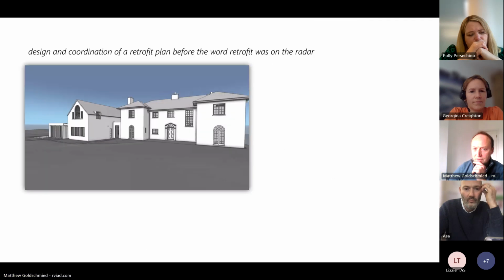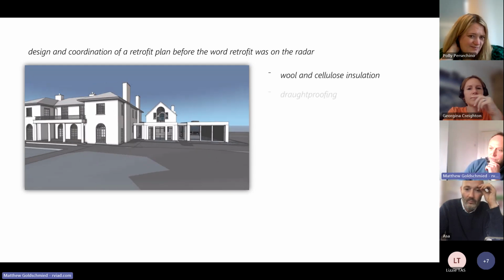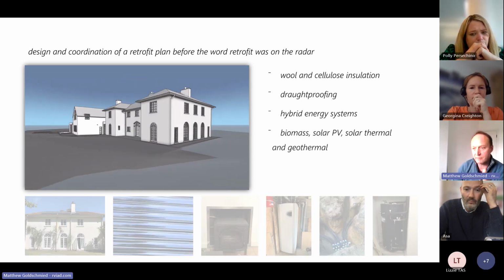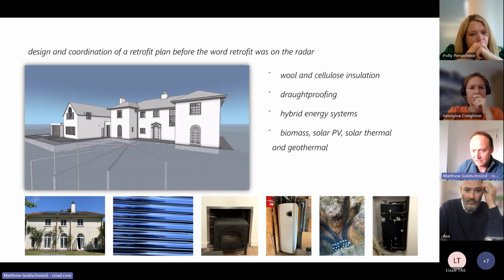So there was a design and coordination of a retrofit plan before I'd ever even heard of the word, which involved wool and cellulose insulation, draft proofing, hybrid energy systems using biomass, solar PV, solar thermal, and geothermal. Now, geothermal is a ground source heat pump, and this illustrates the 6 90-metre deep boreholes that were drilled to feed into the heat pump system within the site.